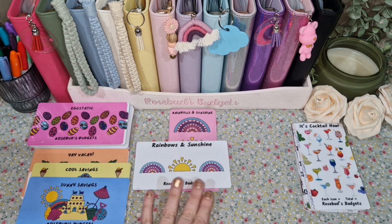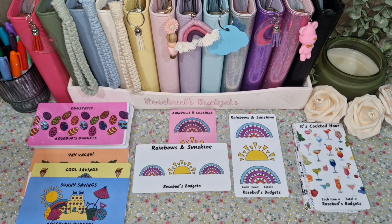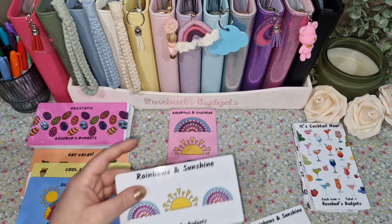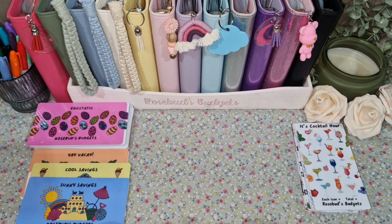This is the front. And then this is what it looks like on white. I think white always makes it pop a little bit more. But I think these ones are really, really fun.